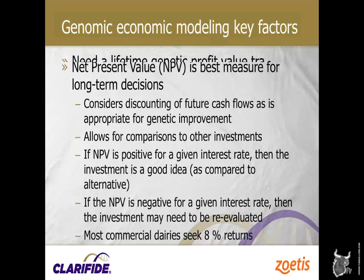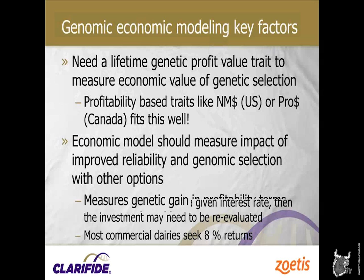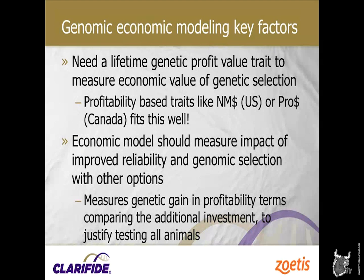So when we're modeling the economic value of genomic testing, particularly versus the alternatives, one should consider lifetime genetic profit value to measure traits. So we used profitability traits like net merit in the US, or in Canada that's pro dollars. Although I don't mention TPI here, it's because it's not a profit-based trait. It is highly related to the ranking of net merit. So economic models should also measure the impact of reliability and genomic selection with other options, and so we can do that to justify testing all the animals. We'll be able to do that in the model we're going to see next.